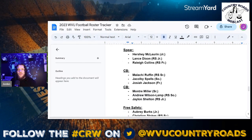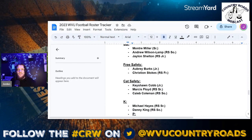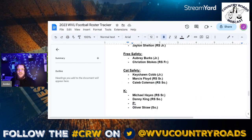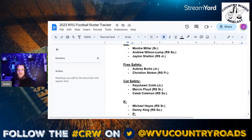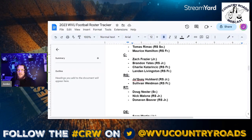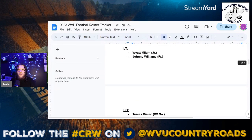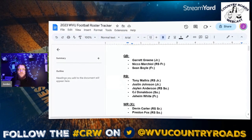I've talked about Hershey McLaurin moved into the Spear in the past. Don't think there's really too many other changes along this roster. Keyshawn Cobb working at deep safety. Talked about that on the last update. Michael Hayes, Oliver Straw, Danny King, Leighton Bechtel, another specialist that I mentioned earlier. Those are who's working there. So that's a little bit of a look at the roster with an April 10th roster update from us here at the Country Roads Webcast.